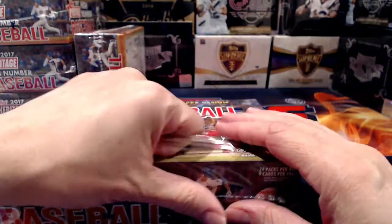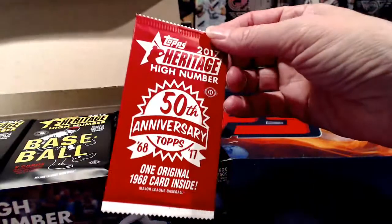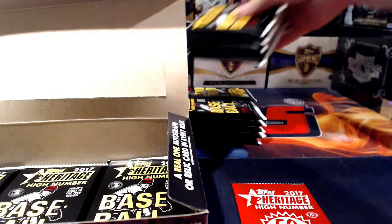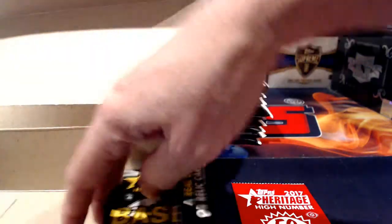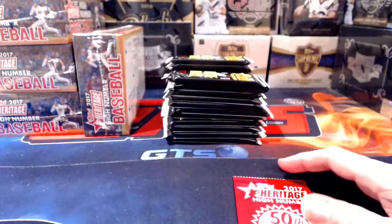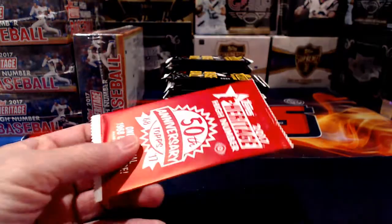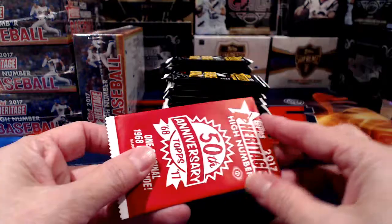So in Heritage High Number, we're going to have a ton of base cards, like a lot, and we'll have one box loader, and it will either be one of these original 1968 cards that are stamped with the 50th anniversary Topps logo, or it will be the strip of 3 baseball cards, and we don't know which one we're going to get till we open it up. But one of those will be in every box. Lots of base and 1 autograph or relic card. They don't tell you which one. It's just either or. So we're guaranteed 1 autograph or 1 relic card per box. And then, of course, there's short prints and other interesting stuff we can pull as well.